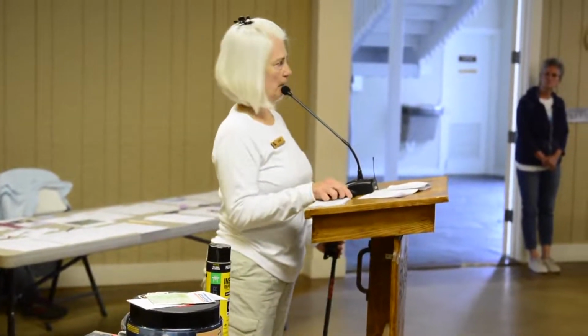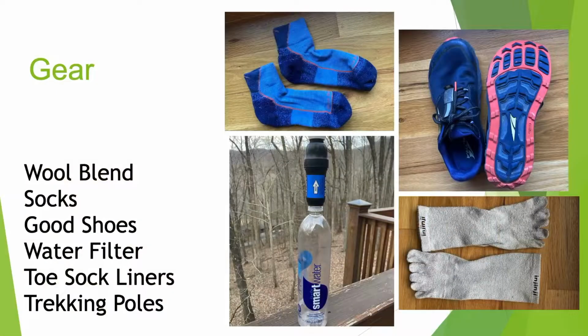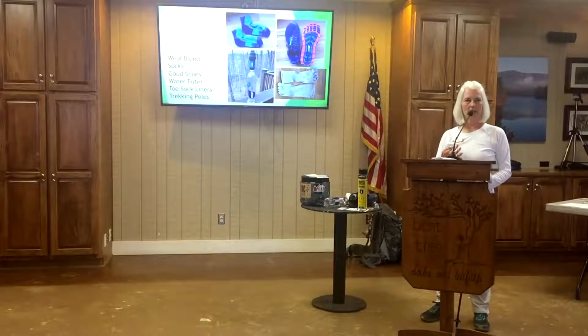Water. Water is very important. I can tell a difference if I drink enough water. I'm not real good about watering up before I leave and get on trail, but once I get on trail, I get pretty thirsty. I would suggest that you water up before you go and during and afterwards.